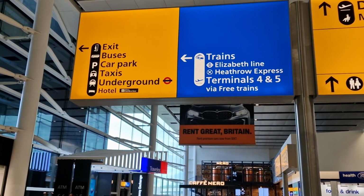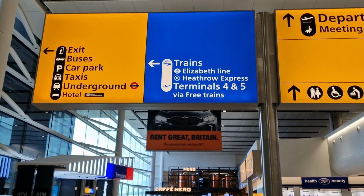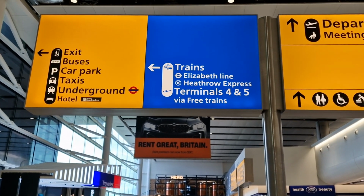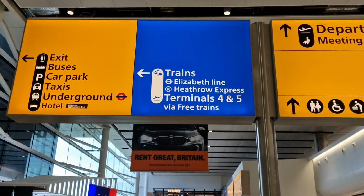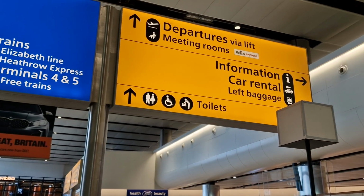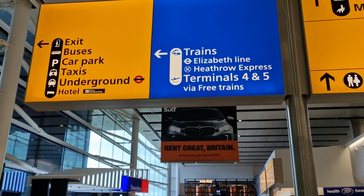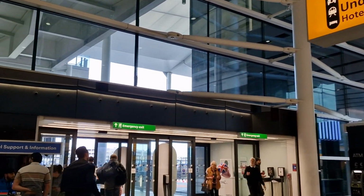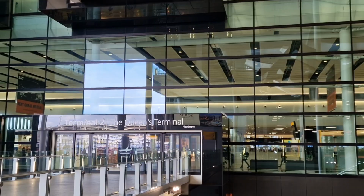And also trains to Terminal 4 and 5, Elizabeth Line, Heathrow Express. So the trains to 4 and 5, as you can see, they're free. And then you can also see the Elizabeth line, so we'll get to that in just a moment. That's a very useful train line, crosses the whole of London, eventually making its way towards Abbey Wood, but also stops at a lot of the major British Rail train stations. So anyway, let's go and have a look at the underground.